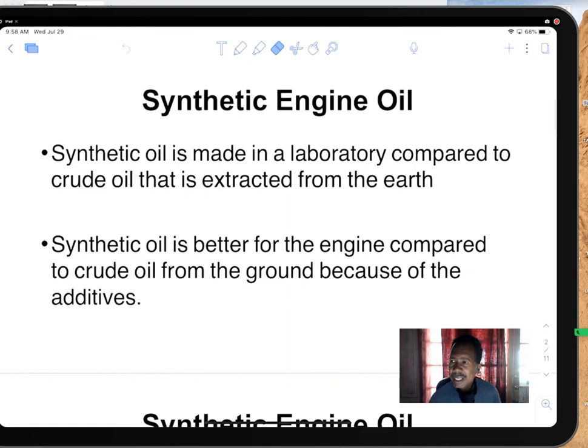Okay, synthetic engine oil is made in a laboratory compared to a crude oil that is extracted from the earth. Right, the basic engine oil, they get it from a fossil fuel, from dead plants and algae, things that die. It's extracted from the earth. Unlike synthetic oil, it's made in a laboratory with special additives for the engine.